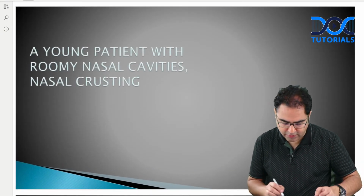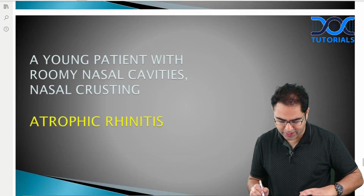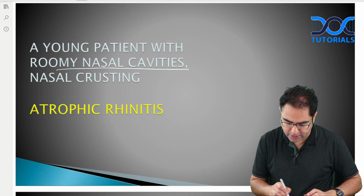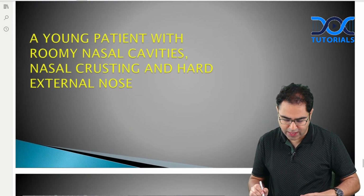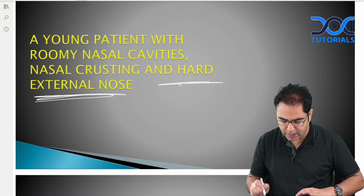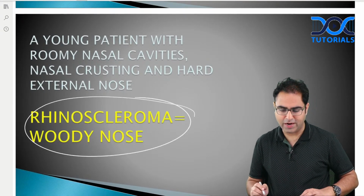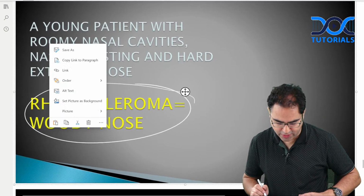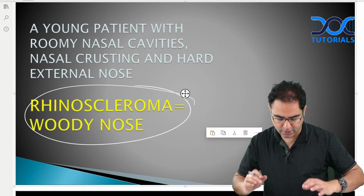A young patient with nasal crusting and a roomy cavity is atrophic rhinitis. But same question, beta: a young patient with a roomy cavity, crusting and a hard external nose. The answer will change to rhinoscleroma or woody nose, my dear friend. Rhinoscleroma or woody nose. Okay, fine. Russell bodies and Mikulicz cells are seen, and tetracycline and streptomycin are the drugs of choice, beta.